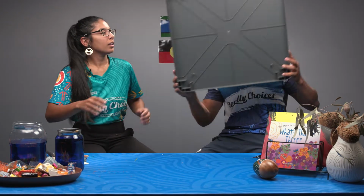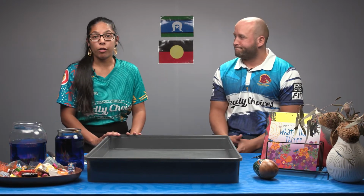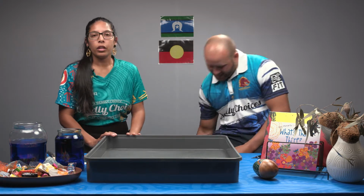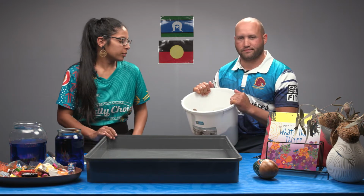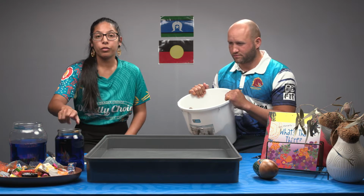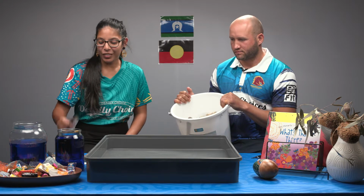So we've got a big tray. As you can see, we've got some water here. So we're going to be making our own ocean, our own beach. And what are we going to use? If you were at home, what would you use to make your own beach? So we've got some sand here. We've got some water. We've just put some food colouring in the water. And we've got some animals.